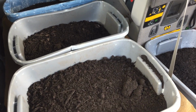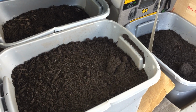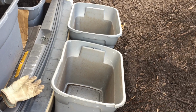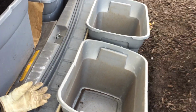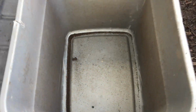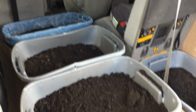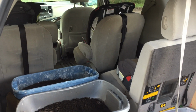So I use these, I think 18 or 20 gallon Rubbermaid tubs. Even when I had a Honda Civic, I could pile 6 to 7 of those tubs in my car, about 500 to 700 pounds of compost. Each one of these bins, when it's full, it's about 75 pounds. So that's a tremendous amount of compost I can bring home. And even in my van itself, I don't have to do a lot of modification in terms of seats down.